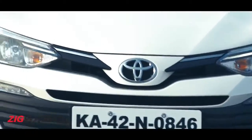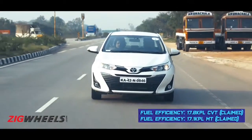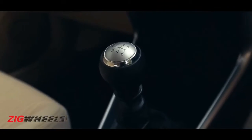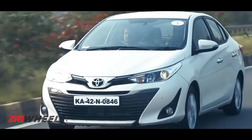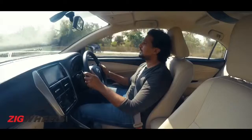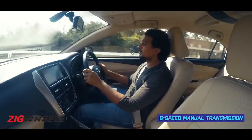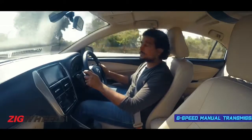Toyota says that the Yaris, under standard test conditions with the CVT, returns 17.8 kpl, which is 0.7 kpl more than the manual variant. Oh right, the manual. The Yaris is also available with a manual transmission. It's a 6-speed gearbox, and well, before you ask, it's completely different from the one that's on the Etios.